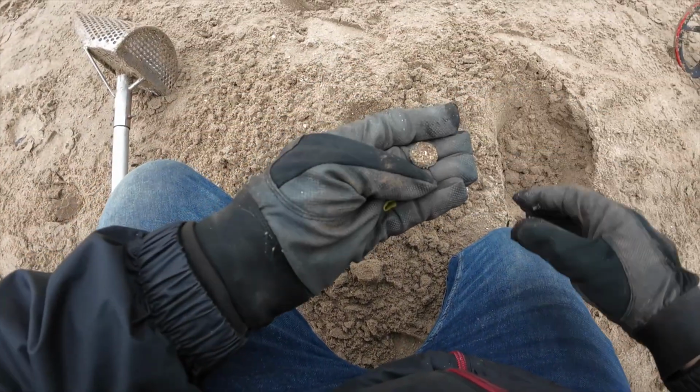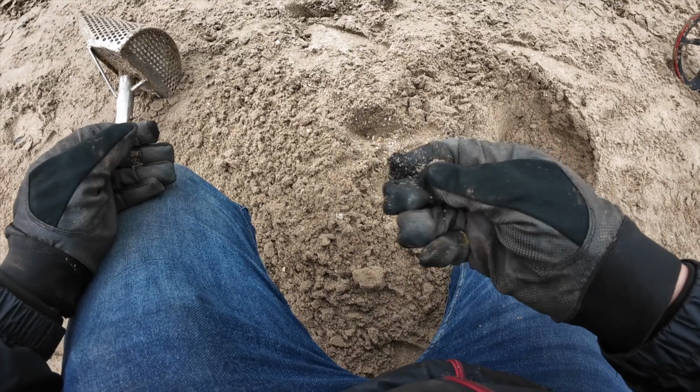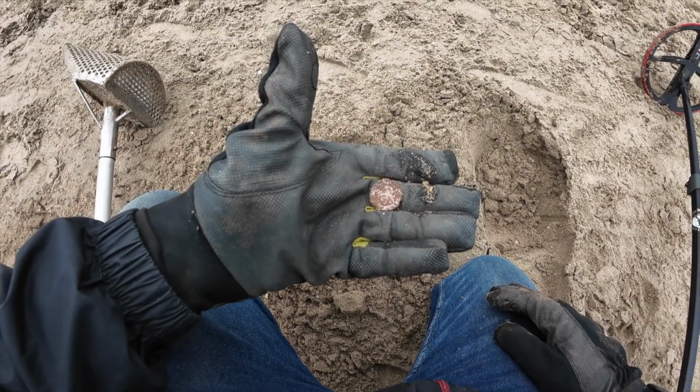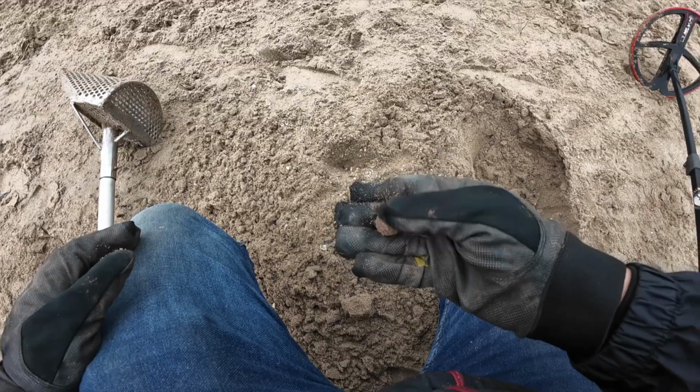That looks like we've got another coin, probably another 20p piece. It's got the sides on. Yeah, it's a 20p piece. Oh, there you go, another 20p. Happy days. That come up as a 70, 71. And there's the hole.